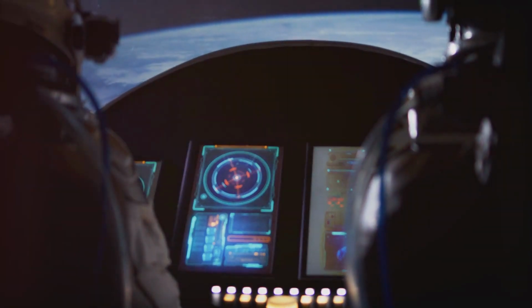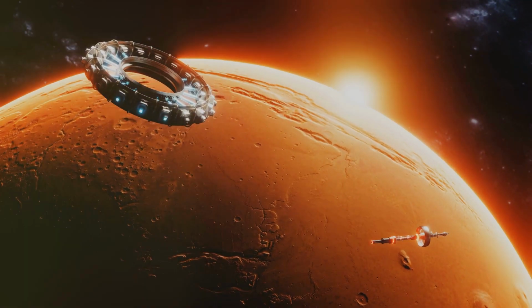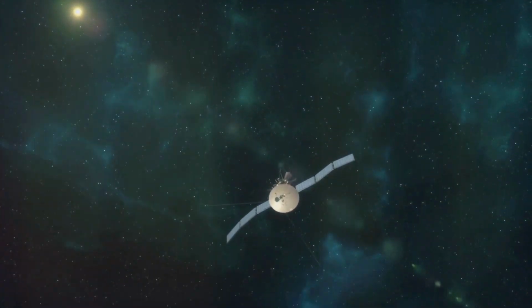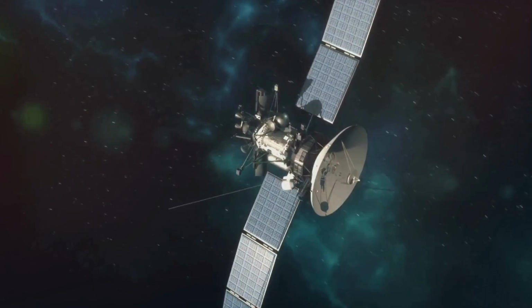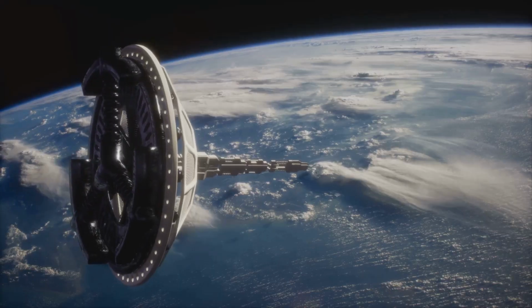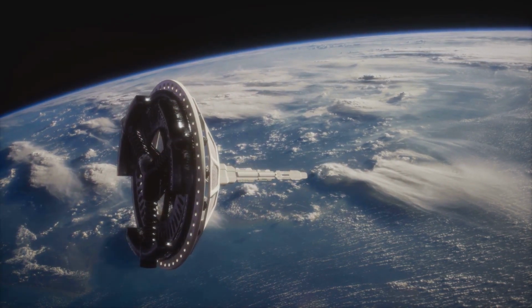Spacecraft navigation is crucial to space travel. It's what ensures that our astronauts and rovers don't get lost in the vastness of space. It's the science behind how we've been able to send probes to distant planets, and even beyond our solar system. It's the reason we can predict, with amazing precision, where a spacecraft will be at any given moment on its journey. So, how exactly does this work?